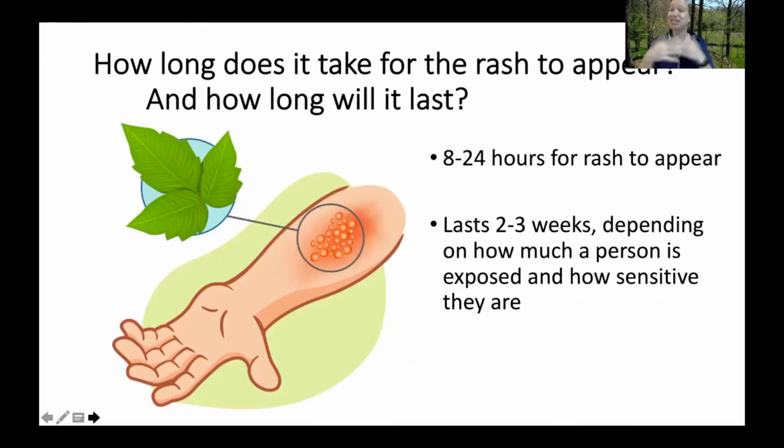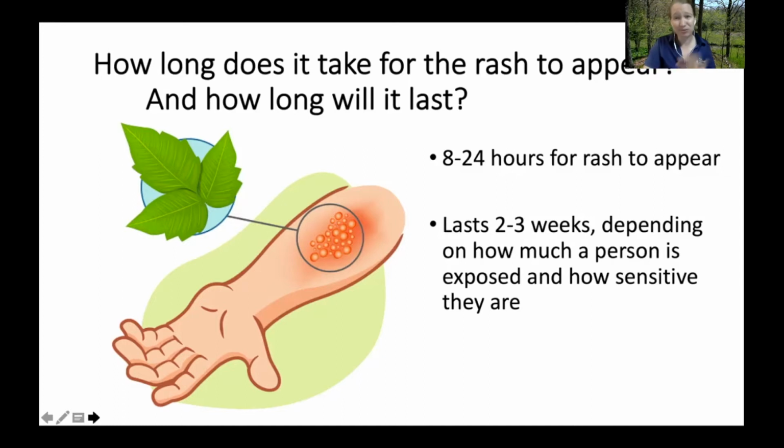If you have touched it and didn't get the oil off right away, well, the rash will appear anywhere from 8 to 24 hours. And that just depends on the person, obviously. And it can last 2 to 3 weeks, depending on the person, how much they've been exposed to it, and how sensitive they are. If it gets bad enough, don't be afraid to go to the doctor, and they can help you find stuff to help manage the rash. So it can take a while to get rid of.